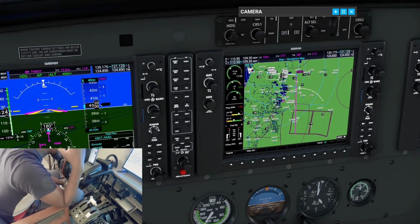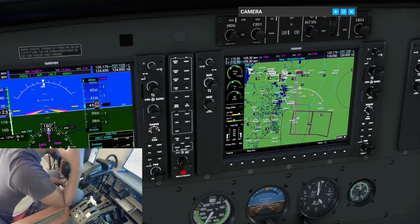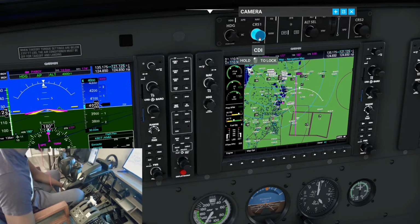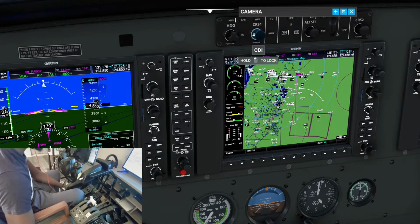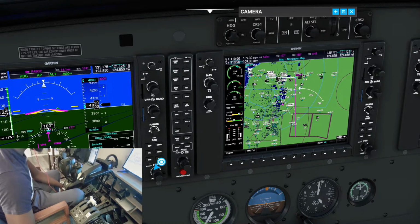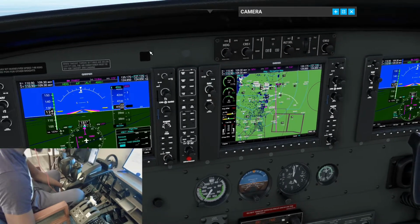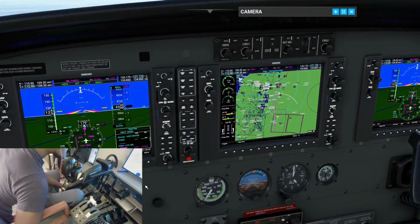6 Mike Delta, descend maintain 3000 and reduce your speed by about 30 knots if you can. Descend maintain 3000, reduce speed by 30 knots, 6 Mike Delta. Center, good afternoon, American 1204, holding short of 8 right, ready to go. JetBlue 17, speed 280 knots. 280 knots for JetBlue 17. American 1204, Miami Center, runway 8 right, clear for takeoff, RNAV to Cecil. RNAV to Cecil, clear for takeoff 8 right, American 1204. 6 Mike Delta, turn left heading 120, join localizer, report field in sight.